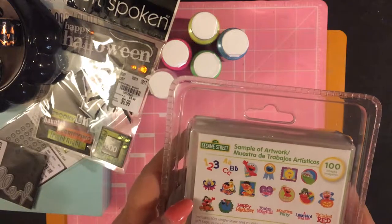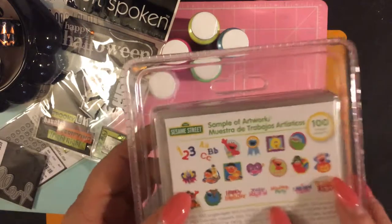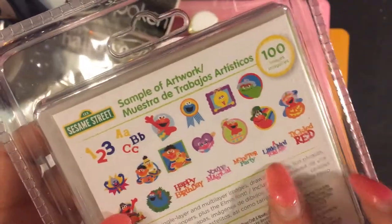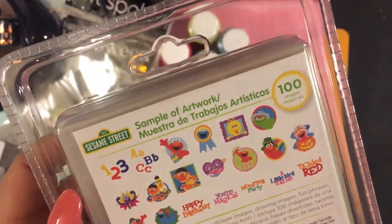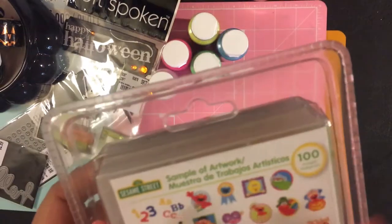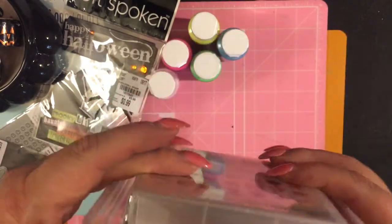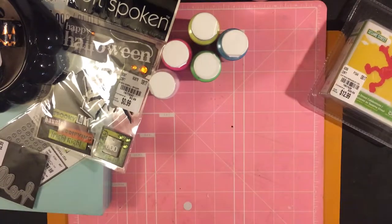It's all included. Elmo font? The Elmo font. Elmo's font. I guess that's Elmo's font. I don't know. I don't care. I'm going to do this for birthday cards for kids. So, it doesn't have a name. Little cartridge. Yeah, no name.